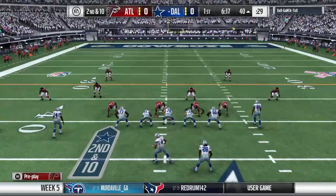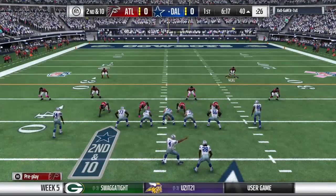Flex round! Flex round! Let's go! Flex round! Flex round!